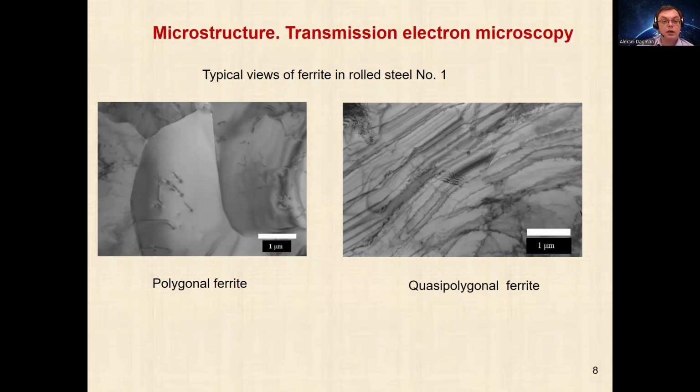Polygonal ferrite has a dislocation density varying from low to medium, with grain size as a rule up to 10 to 15 nanometers. In some cases, in steels number 2, 3, 5, there are separate grains larger than 15 nanometers. In all steels, except number 2 and 3, the volume fraction of block ferrite is predominant. In rolled steel number 1, rarely located regions of quasi-polygonal ferrite are also detected. This is the image on the right.